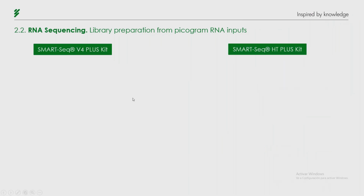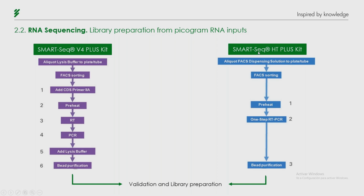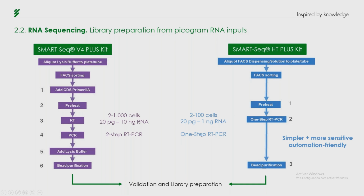And finally, we discussed these two kits for the event of having more than one cell but good quality RNA. So we have the V4 and the HT plus, which is a newer version, and it has been optimized for the use of FACS samples. So the cDNA synthesis part, the core kit, in these cases is pretty similar with some differences. For example, the HT kit is slightly more sensitive. It can accommodate as little as 2 to 100 cells. And also, the RT-PCR happens in one step only instead of the 2 steps in the V4 kit. And also, it has a dispensing solution that already incorporates some key reagents that will be needed in subsequent steps. So overall, the HT version is slightly simpler, more sensitive, and it's also automation friendly. Then the rest would be the library preparation kit, which is the same for both kits.